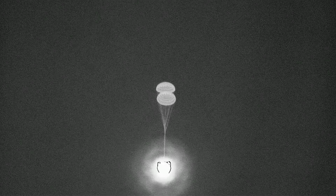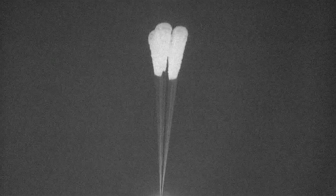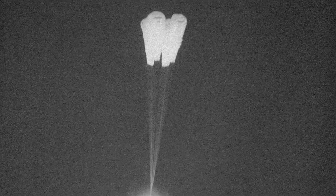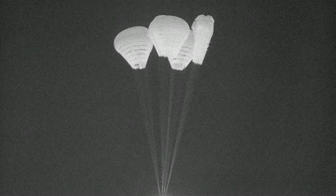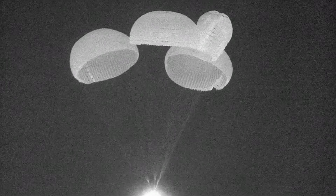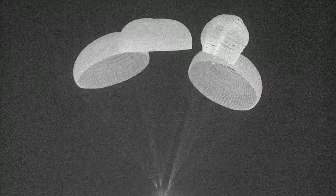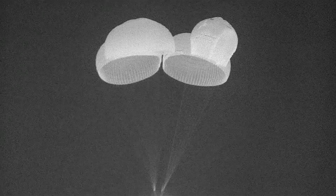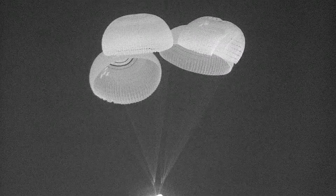This is such a great thermal shot of the Dragon capsule. You can see it turning a little bit with the drogue parachutes. And there are the four main chutes now deployed. They'll slowly open up to their full deployment here in just a few seconds. Incredible views of the Polaris Dawn crew returning to Earth after 5 days in Earth's orbit. The crowd here at Mission Control in Hawthorne cheering.